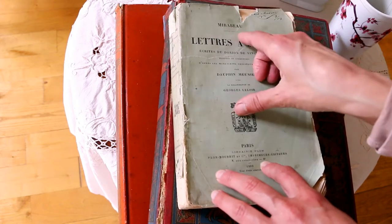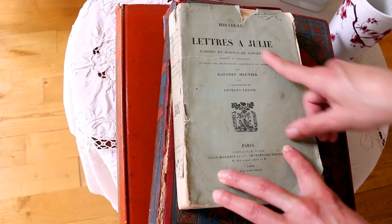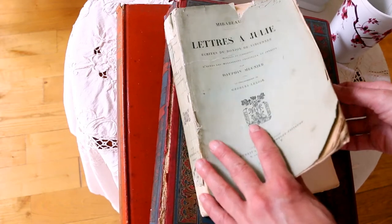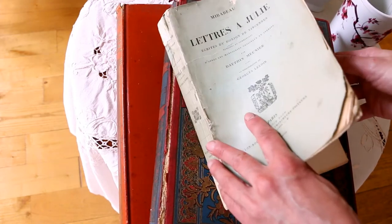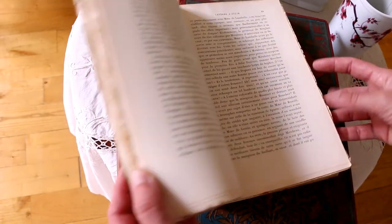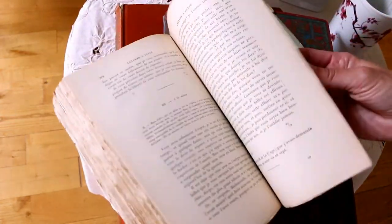And here it's Mirabeau, it's letters to Julie from Mirabeau, who was a character of the French Revolution, and I love this part of history, so I don't know a lot about this character, this man actually, who really lived in the second half of the 18th century. And I was interested. He wrote these letters when he was in prison, and it's probably to a lover, I'm not really sure, so it's going to be very interesting, I hope.